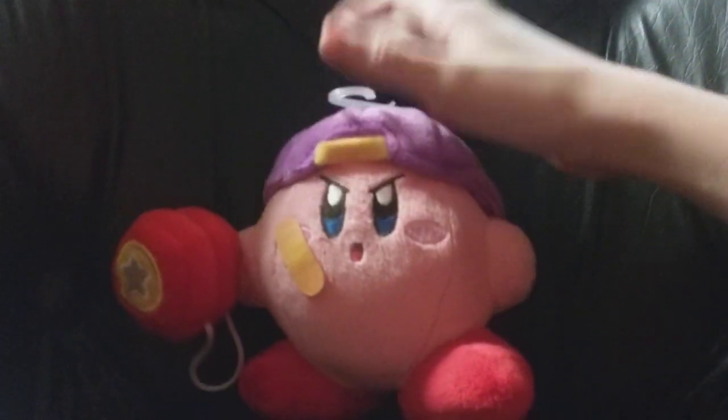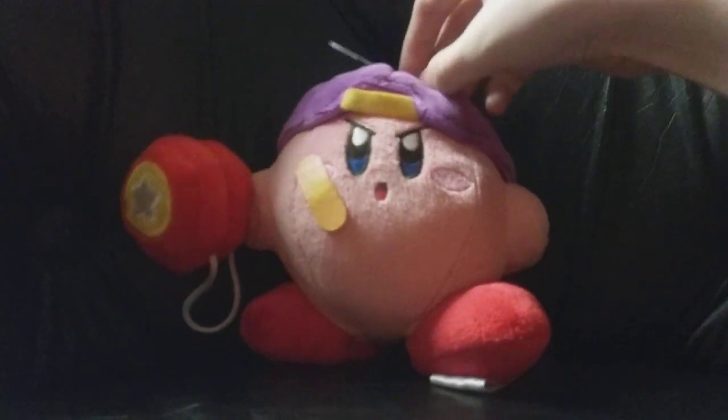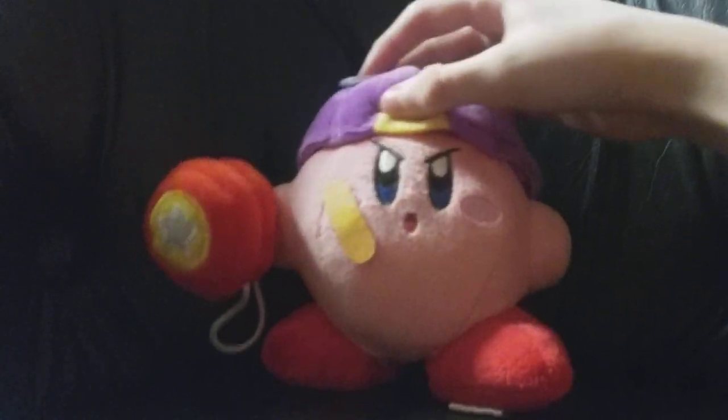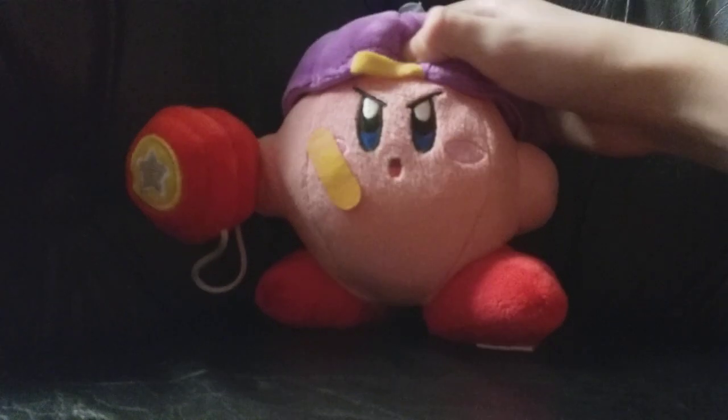And then my last Kirby ability is the Yo-Yo. I had to choose between Doctor and Yo-Yo. It was such a hard decision. I still really want that Doctor one. They were both so cute, but I decided to pick up the Yo-Yo Kirby. Here is his Yo-Yo, the string, his backwards hat. You could just make this an angry Kirby. Take off the hat, the Yo-Yo, take off that Band-Aid. It's an angry Kirby.